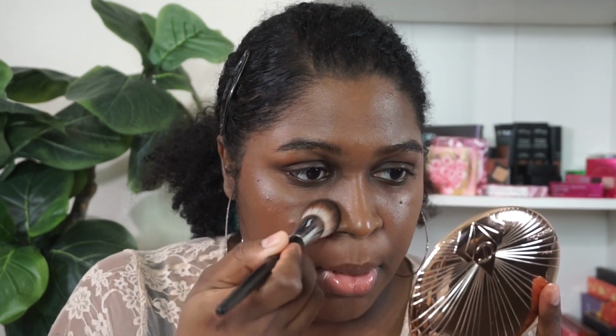The primer did help smooth my pores out a bit, because my pores have been big right here lately, and it did smooth it out, so that's good. I think the foundation blended well on top of the primer. I would not use a lot of that primer, you guys, because it's pretty sticky, and I feel like if you use too much, it's probably going to pill. So keep that in mind, okay?